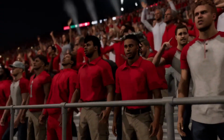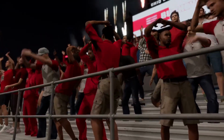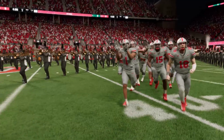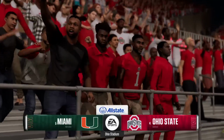But this isn't any regular matchup. It's a battle of top tens, a couple of forces meeting head-to-head where one team will try to make a resonating statement. As we'll see the number 5 team in the country, the Miami Hurricanes, taking on the 4th-ranked team in the land, the Ohio State Buckeyes.